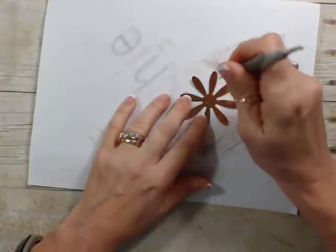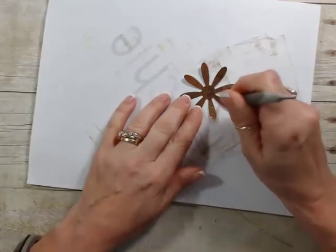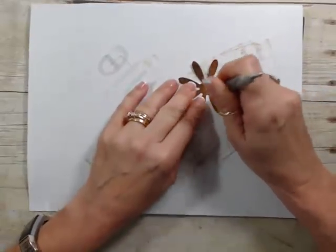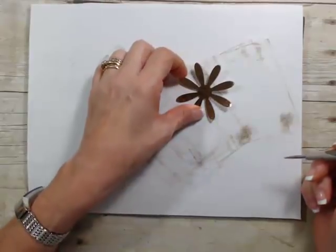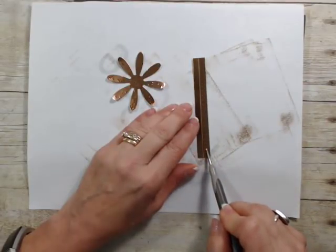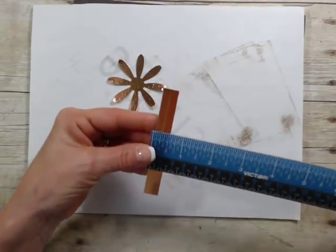So maybe this would be a good technique when you're mad at your kids or mad at your hubby. It's a good technique to do when you need to get some frustration out. But man, when it's done, you won't have any more frustration. It's going to be beautiful. And you have to do that with your strip too for the side. And I scored before I did that. I didn't mark any, I did this like a month ago.